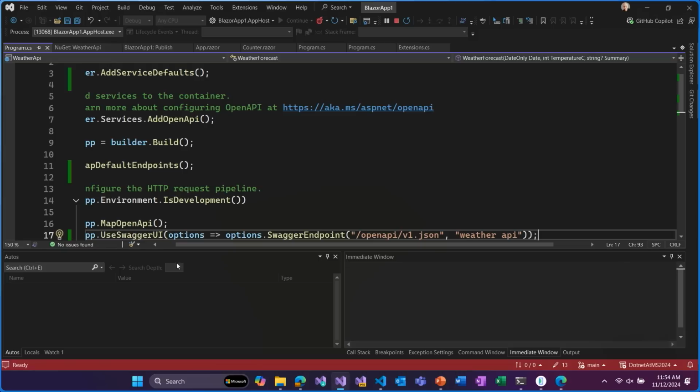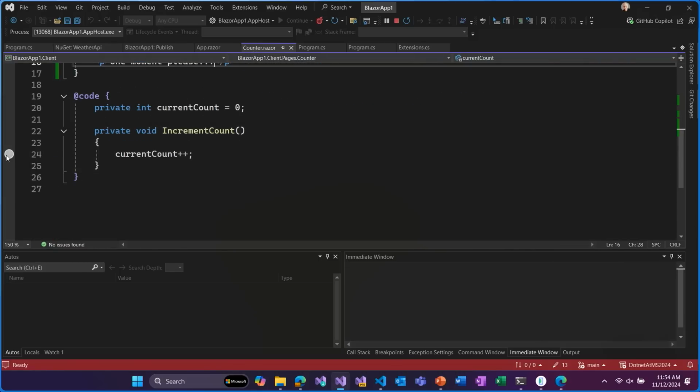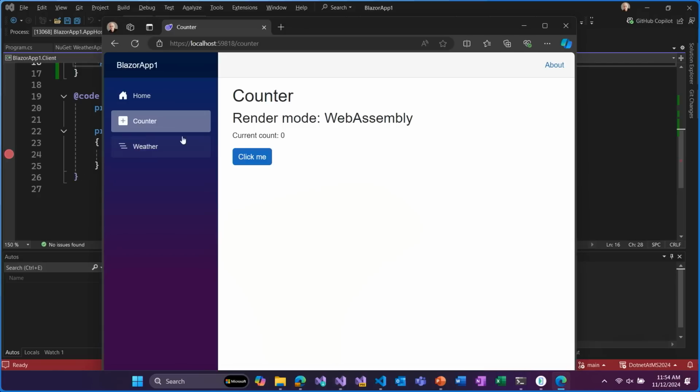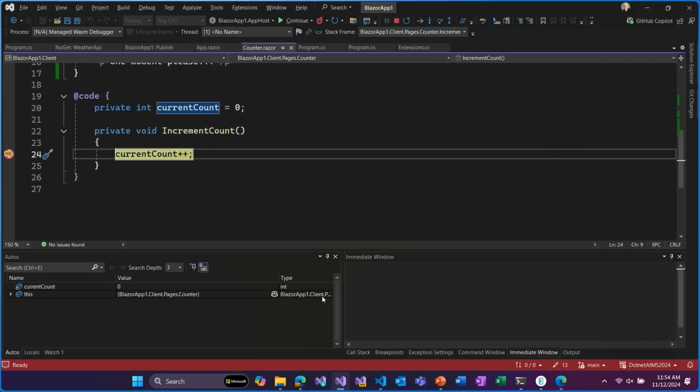And I'm going to set up a breakpoint in my counter component right here, like so. Great. And then let's click the button so we hit our breakpoint. And a couple of things I want you to notice. First of all, notice that the current count is an actual .NET int instead of a JavaScript number. It's super nice. Previously, because of the way this debugging experience works, some of the JavaScript-isms of running in a browser would bleed through into the .NET debugging experience for Blazor WebAssembly. But now we're getting a much higher fidelity .NET debugging experience.